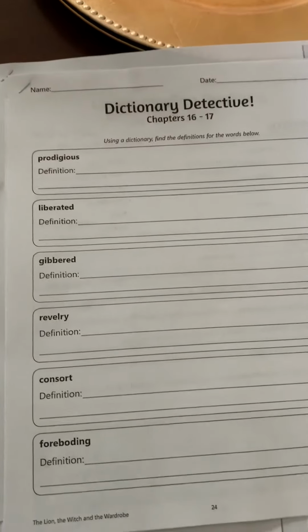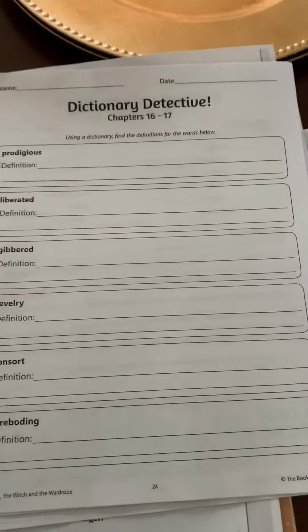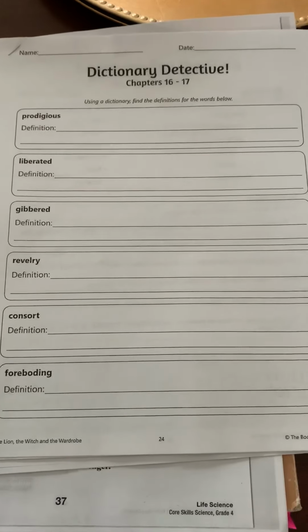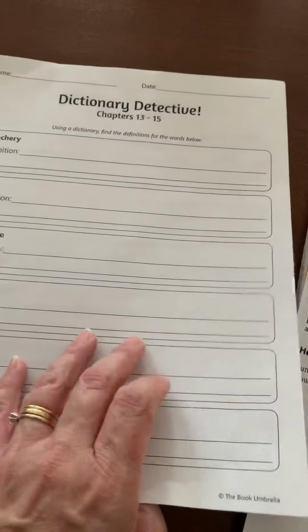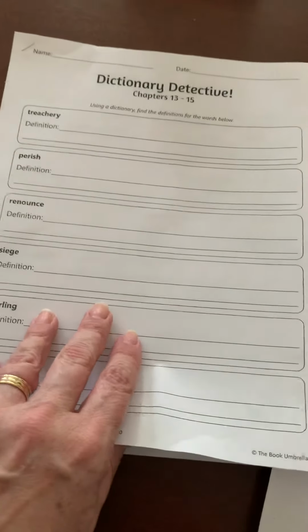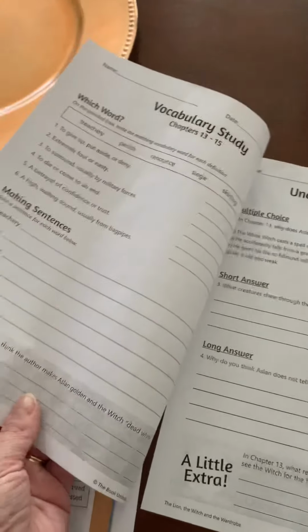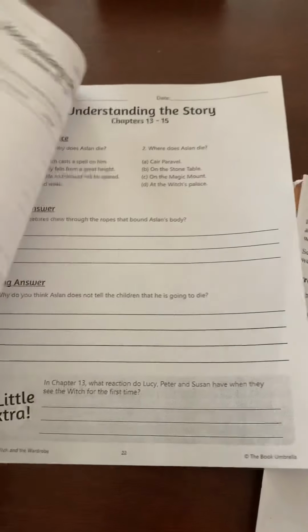Of course, you're familiar with these as well from The Lion, the Witch, and the Wardrobe. In your green folder you should have a packet for chapters 10 through 12, so you can finish that. And as you're starting to read chapter 13, look up these words. I'm fine if you look it up online, or if you have a dictionary at home, and maybe do the vocabulary study.